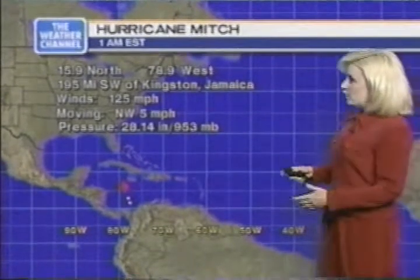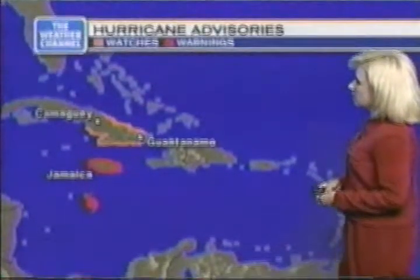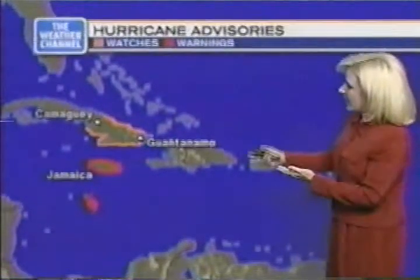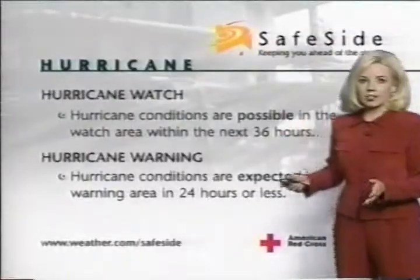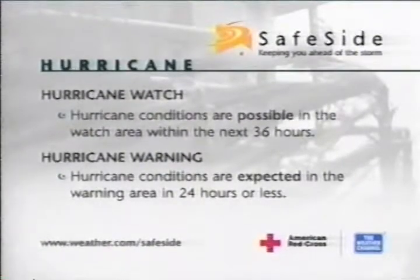So a very powerful hurricane, and we do have hurricane watches and warnings in effect. The hurricane warnings are in effect for Jamaica, and the hurricane watches are in effect here to the north in Cuba. So certainly interest in these areas, want to keep a real close eye on this, and all interest in the northwestern Caribbean, including the Cayman Islands. We'll want to keep an eye on this too. Now again, we have the watches and warnings in effect. A quick review of the definitions of a hurricane watch and warning. A hurricane watch means hurricane conditions are possible in the watch area within the next 36 hours. A hurricane warning means hurricane conditions are expected in the warning area in 24 hours or less.